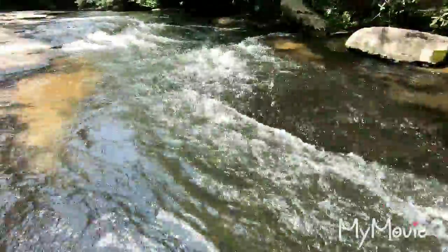This is the lake that leads to there. The water is going extremely fast. That's a huge thing. Oh yeah, that's a strong current. It'll pull you right out.